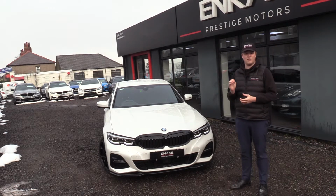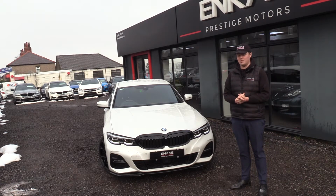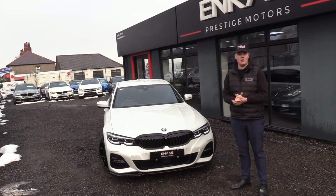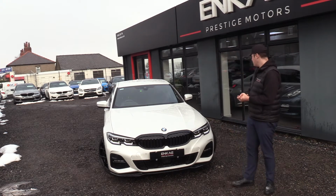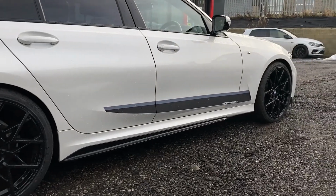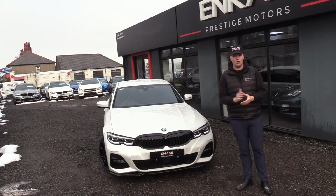There's a few variants of the 320D, especially with the M Sport. The M Sport looks fantastic. I think the white with the black is probably the best colour scheme for it. On the outside, you can see the side skirts make the car look very nice as well, very sporty. The alloys look fantastic in all black as well.